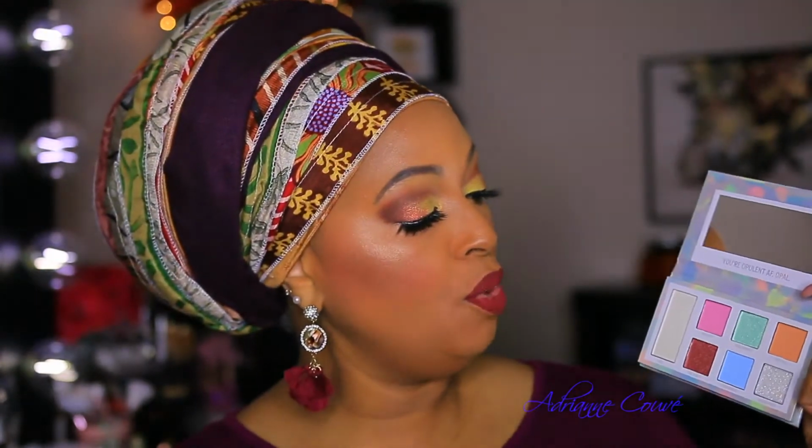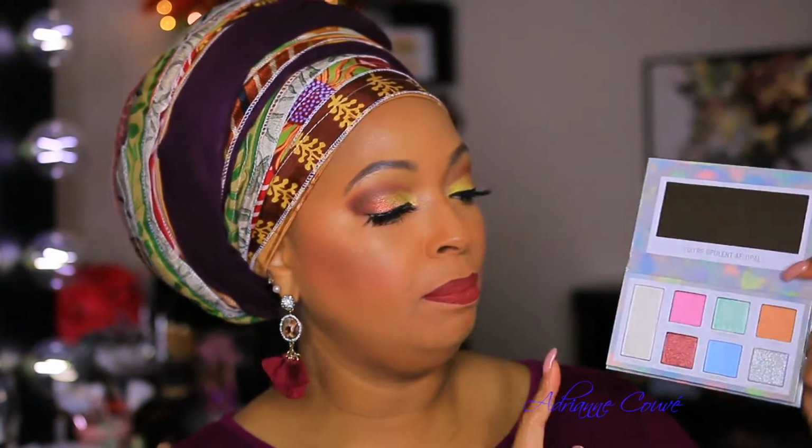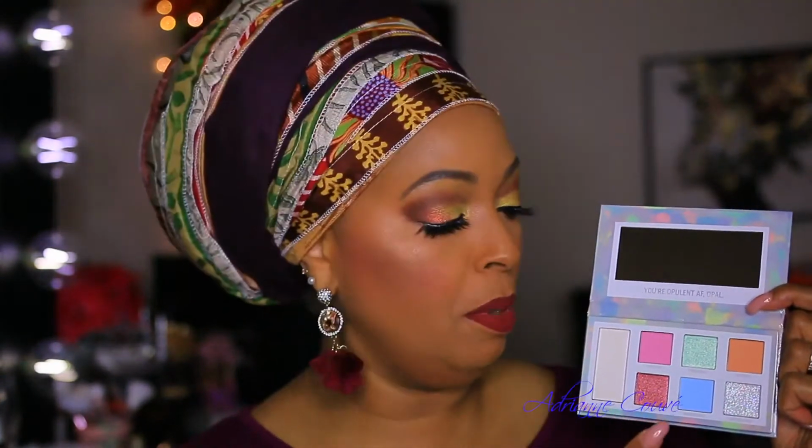So this palette, I'm looking at it, and this one might be a little bit of a challenge. I don't know if I'm going to have to pull in something else. There isn't really too much of a deep shade besides this metallic shade here in the palette. Everything is pretty pastel or shimmery, really light shimmery.